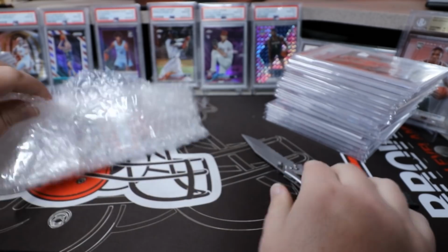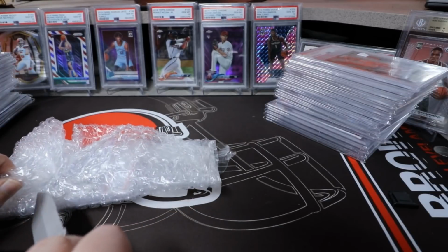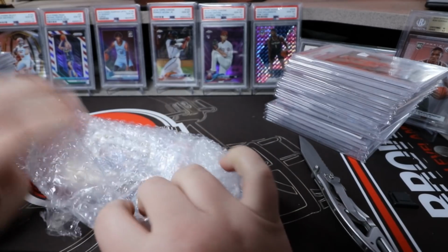This right here is exactly why I don't open things on camera. Painter's tape, people. Please, painter's tape.